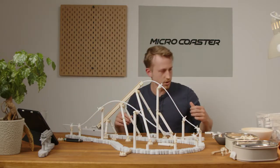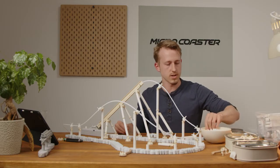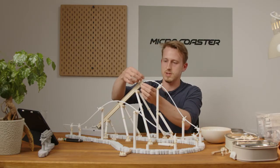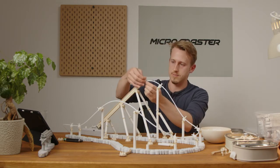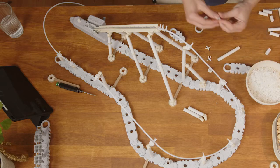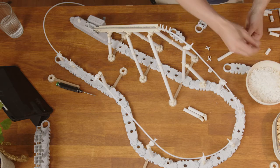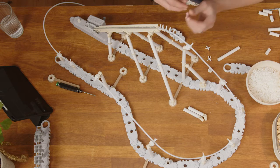I know you people want to know how the pricing is going to look like, and I want to talk about that in a moment, but first, of course, we need to finish our wonderful roller coaster. Yeah, you can speculate about the price. Go on and speculate what you think this is going to be worth.